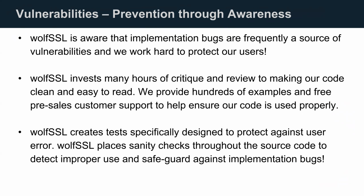Here at wolfSSL, we are very aware that oftentimes, no matter how good your security product is, it's always susceptible to implementation bugs. What we mean by that is a user implements our library incorrectly and doesn't use the security as it's intended to be used. And this is what leads to many breaches and hacks today. To that end, we invest hundreds of hours of critique and review into making our code very clean and very easy to work with. We also provide hundreds of examples and free pre-sales customer support. This helps to ensure that our code is being used properly and that our customers are free from those implementation bugs.